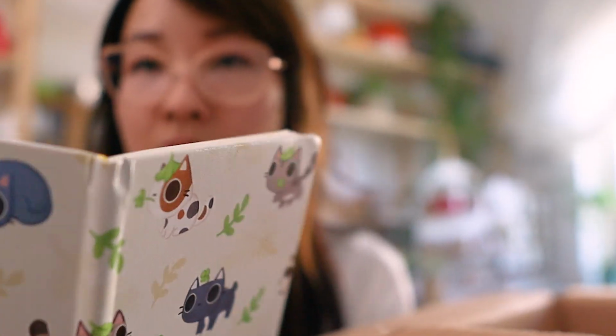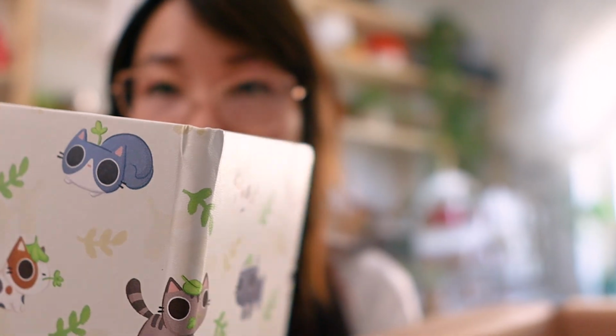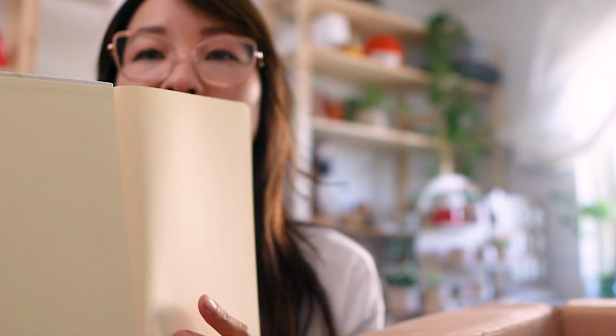There is something I don't like about this. The binding, you can see how it crunches like that. I don't think that's very nice quality. It doesn't look very good. There is an inner pocket in the back, so there's this. And the inside area is a light yellow color, and then white grid paper.